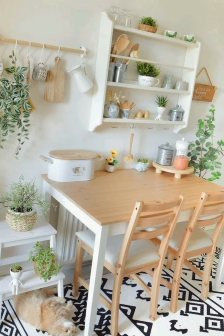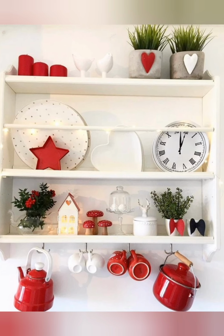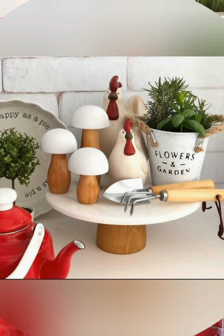Number 20. Accessorize with vintage finds. Scatter vintage finds throughout the kitchen, such as old-fashioned kitchen tools, vintage glassware, or antique ceramics to add character and nostalgia to the space.